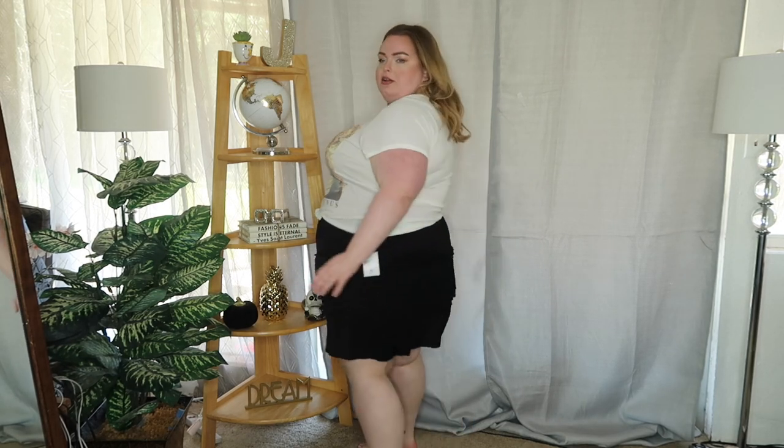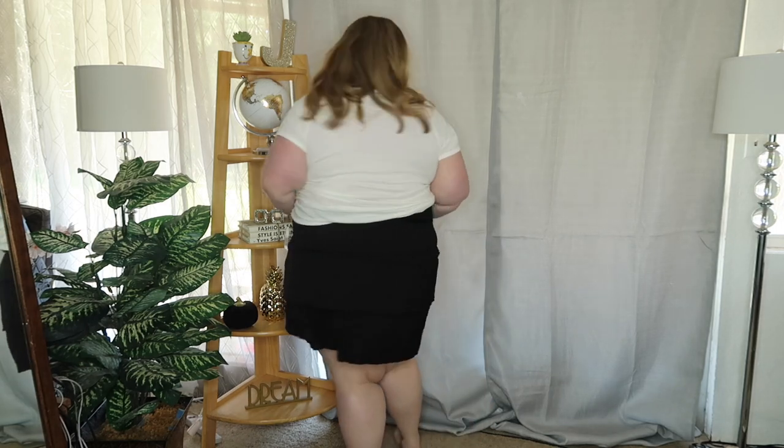Here we go with this cute shorter skirt. This is in a 3X also. It has layers here. And the whole top is smock, so you can bring it up a little higher if you want. And maybe do a corset. That whole corset look is so cute to me. And here's the length if I have it all the way up. And then of course you could pull it down also.